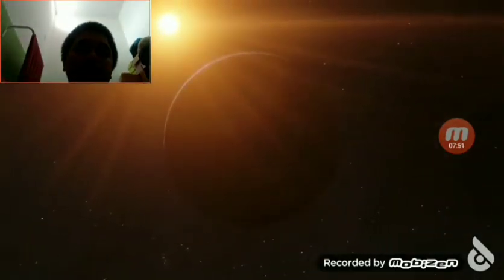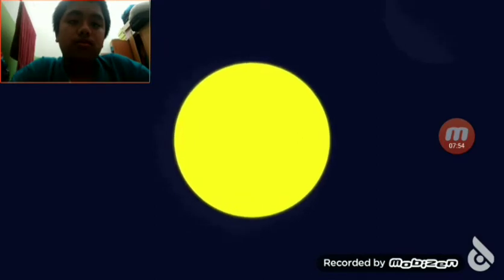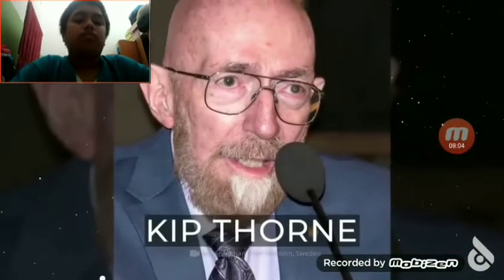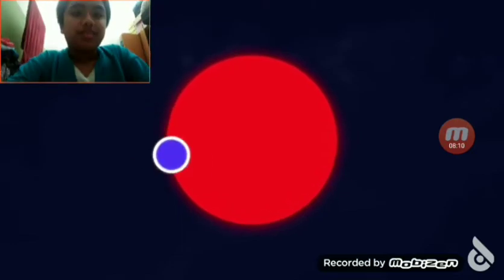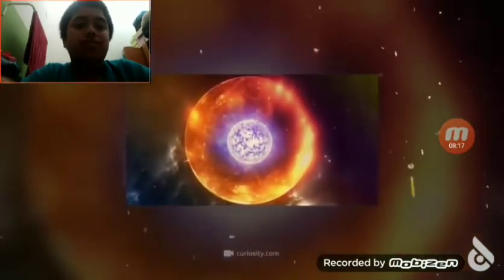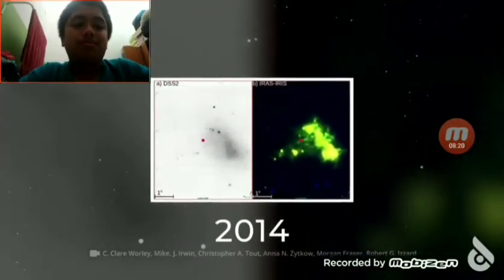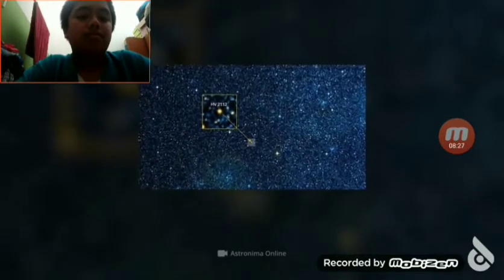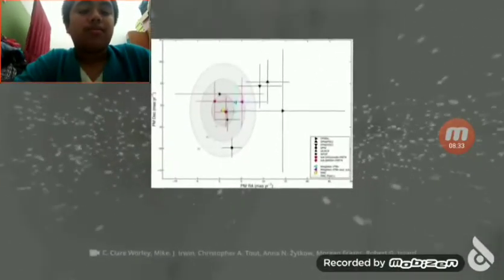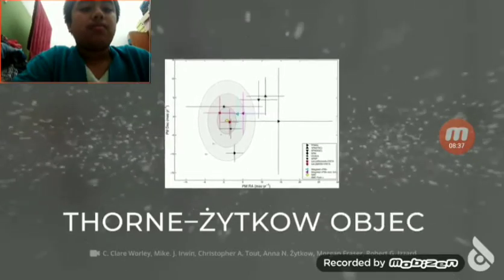Planets surviving inside of stars is an incredibly rare occurrence. Yet, stars inside of other stars can occur much more often. A similar theory was put forward in 1975 by astronomers Kip Thorne and Anna N. Zytkow. According to their assumptions, neutron stars can be absorbed by red giants in a collision. For a long time, this was only a theory, but in 2014, astronomers found a real star inside of another star. HV 2112 is located 200,000 light years from Earth in the Small Magellanic Cloud. This is the first likely candidate to be a Thorne-Zytkow object in history.